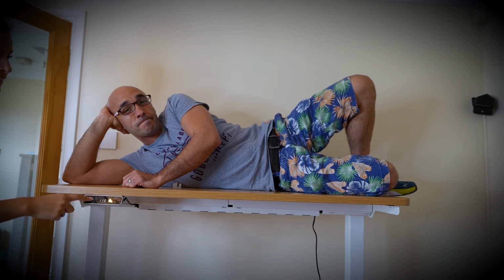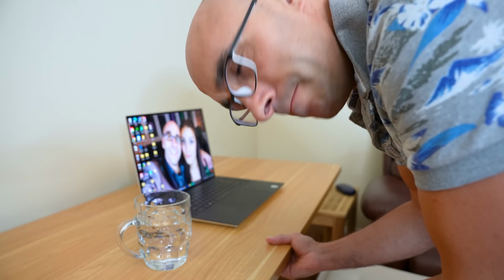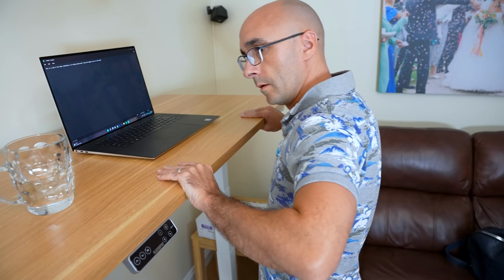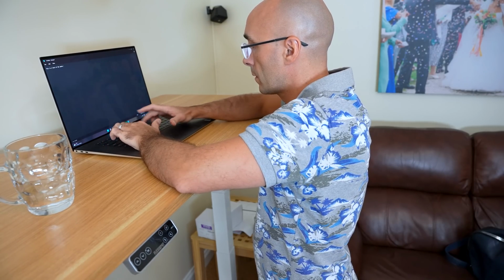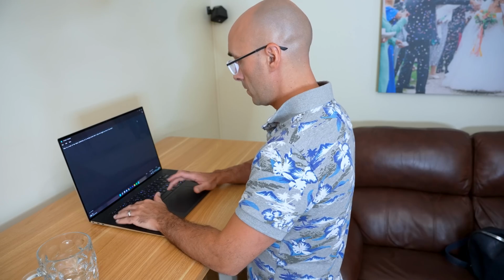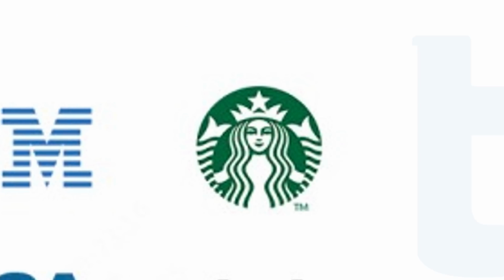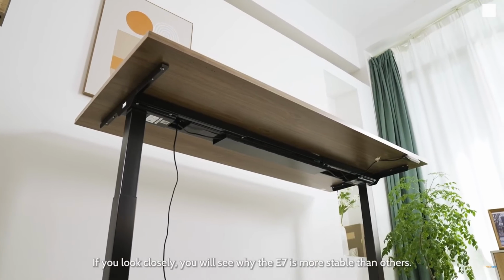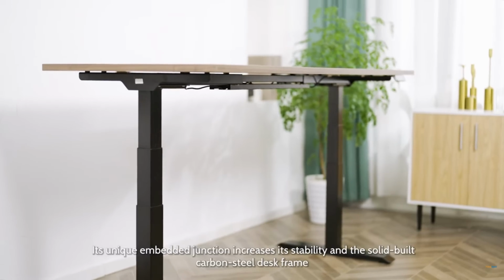I had seen some reviews from a couple of years ago complaining of unacceptable amounts of wobble when extended to maximum height, but Flexispot have obviously addressed that for this desk, because although there is some inevitable play in the legs when extended to maximum height, it doesn't actually affect me with normal use, even when leaning on the desk with my forearms. And when I lower it to a height that I would actually use it at, there's no movement whatsoever. These desks are used by IBM and Starbucks and CNN and Marriott Hotels and Google and a whole bunch of others. And after a little bit of research, I discovered that this is thanks to its powder-coated steel tubing, embedded junctions, carbon steel frame, and desk thickness.